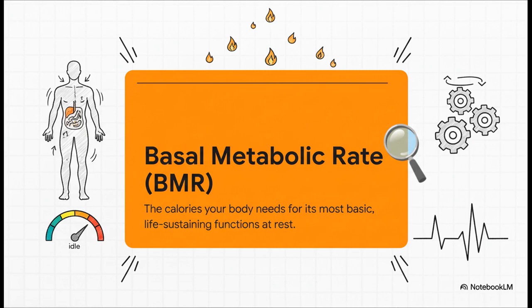It sounds complicated, but it's not. It's just the number of calories your body needs to keep the lights on, all its basic functions when you're just sitting there at rest. The easiest way to think about it is like the idle speed of your body's engine.